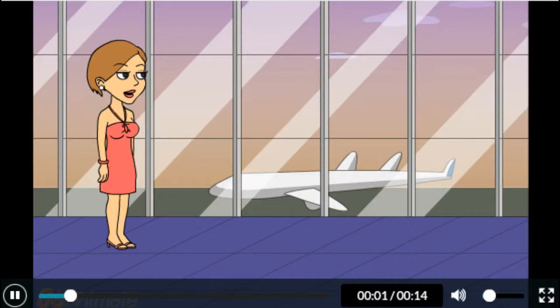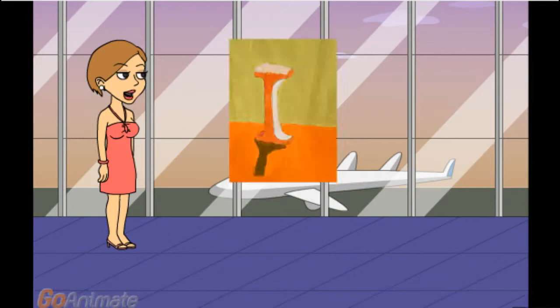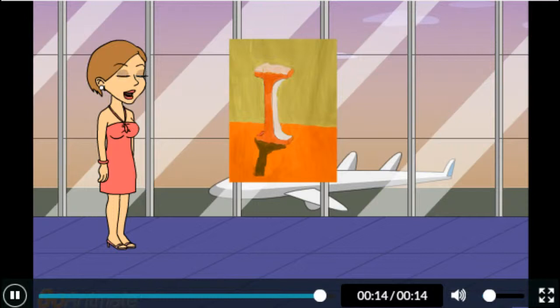Hi, I'm Madison from Mr. Lane's art class. This is one of my artworks. I learned how to paint 3D objects in Mr. Lane's art class. I can use this skill in my future by having to paint a project in art schools.